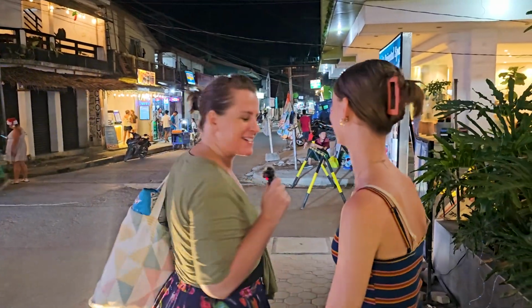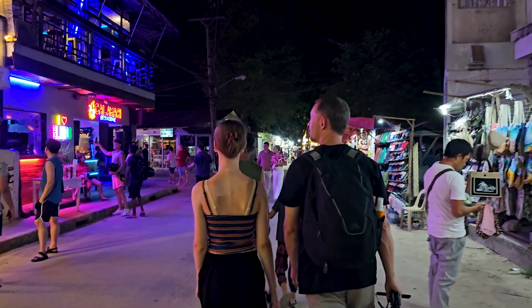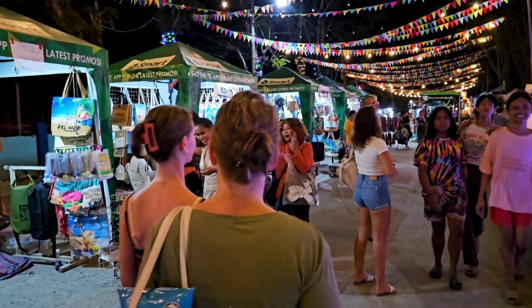Okay, so the massage is complete. We're now going to go and take a little walk around El Nido at night. Let's go, come join us. El Nido town is so cute at night. Everything is lit up, they're playing live music. Such a vibe. It's busy. The cafes and restaurants are really busy. We've gone and got ourselves some sorbet to try to cool ourselves down. But yeah, El Nido town is definitely a vibe at night as well.